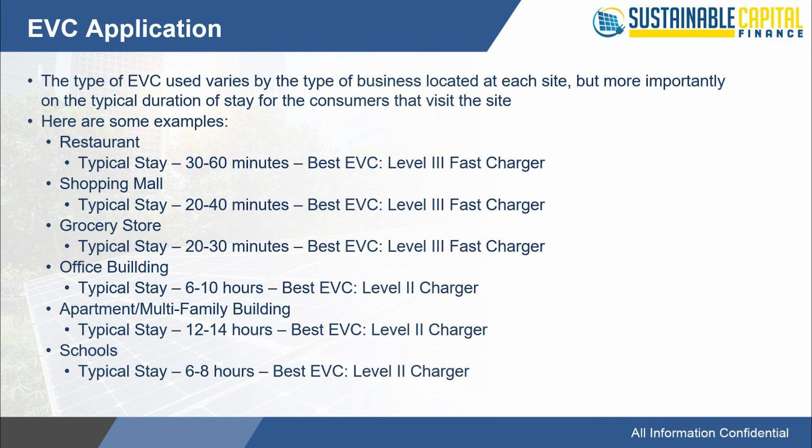So now let's talk about where the different levels of chargers typically make the most sense. For level 3 chargers, because the charge time is typically in the, let's say, 15 to 45-minute range, the most desirable locations are sites where the customer is only planning on staying there for a similar period of time. For example, more than 15 minutes and, let's say, less than an hour. Some good sites for level 3 fast chargers would be restaurants, shopping malls, and grocery stores.